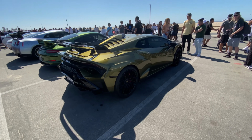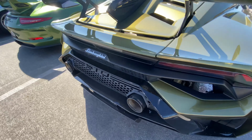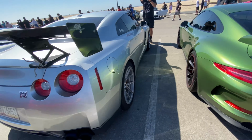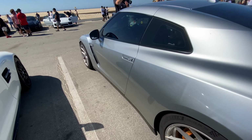Yo, check this out. Got it. Titanium. That shit's wet. This is hella wet. GTR. Check out the front side.